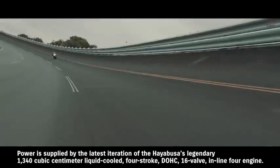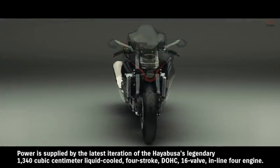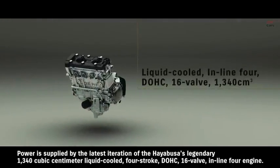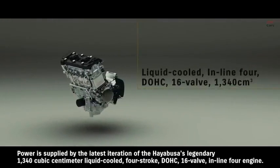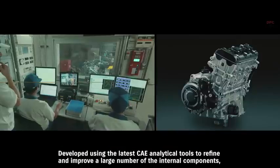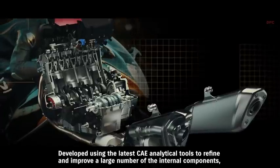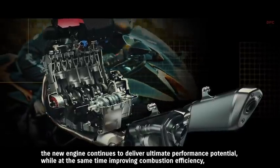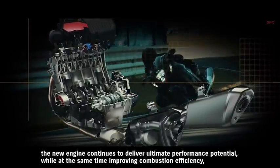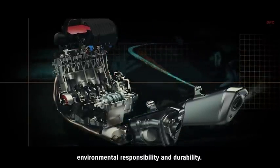Power is supplied by the latest iteration of the Hayabusa's legendary 1,340 cubic centimeter liquid-cooled 4-stroke DOHC 16-valve inline-4 engine. Developed using the latest CAE analytical tools to refine and improve a large number of the internal components, the new engine continues to deliver ultimate performance potential, while at the same time improving combustion efficiency, environmental responsibility, and durability.